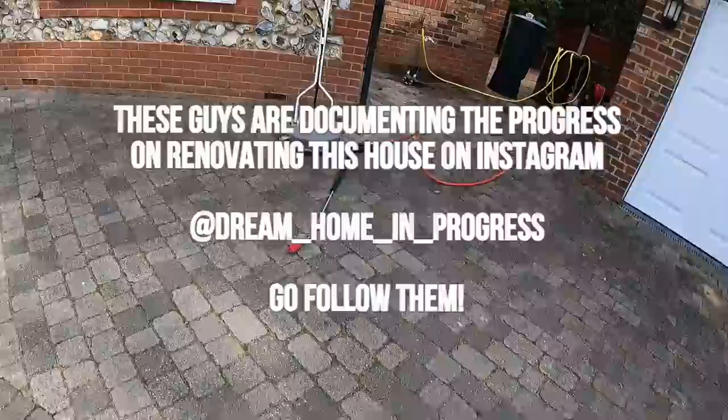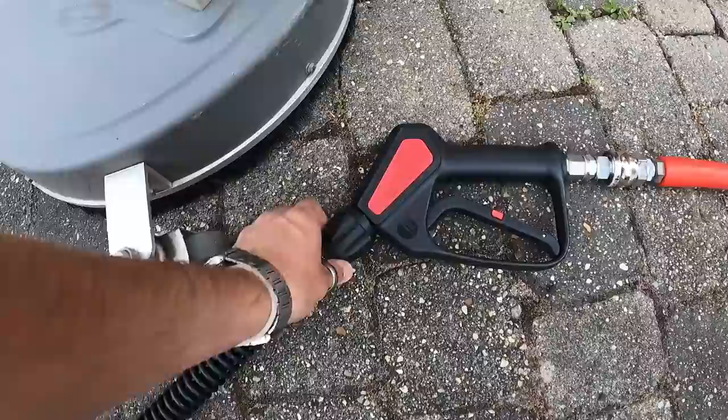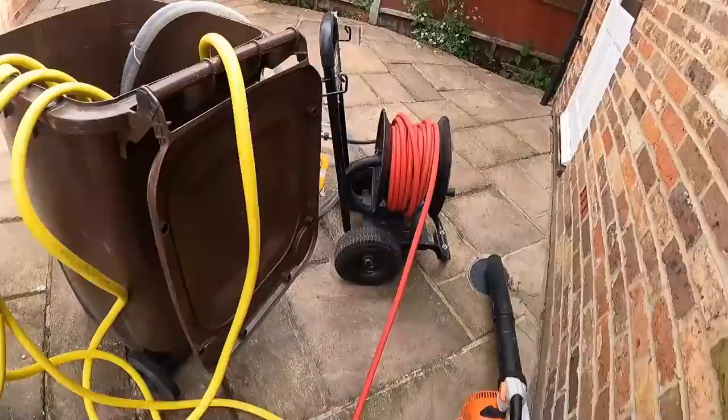I got some upgrades to my pressure washer yesterday. So I went down to PWS in Stafford. I've got these fittings here, so I can just pop that out whenever I need to without having to turn the machine off. Quick release on there. And then nothing else has changed here. I'm getting a whole entire new setup soon, so I'll show you that at some point.